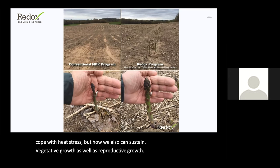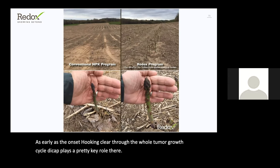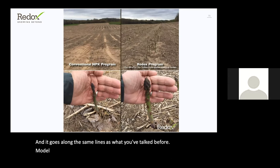DICAP's been a huge player for us in sustaining tuber bulking rates. As early as the onset of hooking, clear through the whole tuber growth cycle, DICAP plays a pretty key role there. And it goes along the same lines as what you've talked about before: improving stomatal conductance, allowing that plant to respirate more efficiently during those high heat periods, maintaining ET rates as well.